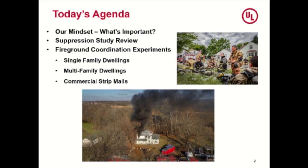We're going to do a little bit of a review on the suppression study, which is the fire attack study focused on interior and exterior suppression methods. And then we're going to get into fire ground coordination, which was the most recent project we completed that was broken out into 3 parts, looking at single-family dwellings, multifamily dwellings, specifically garden-style apartments, and then an exploratory look into commercial strip malls.